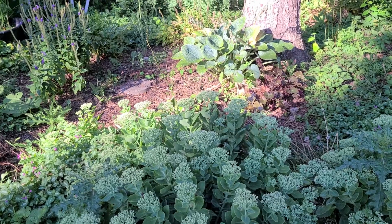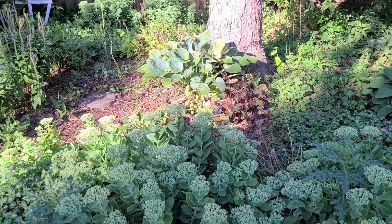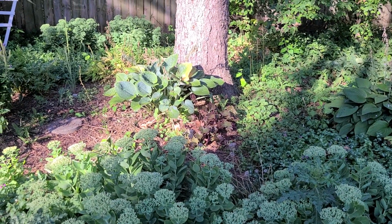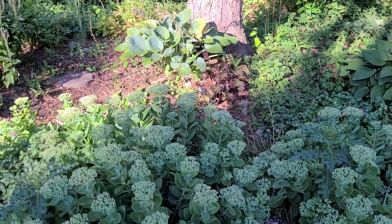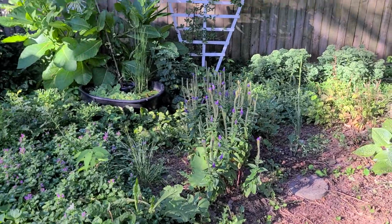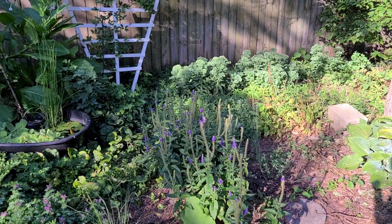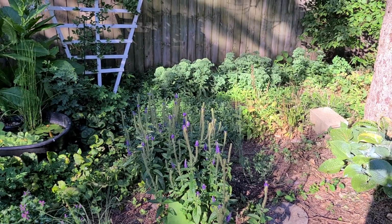I'll try to make a video again when these are in full bloom, because it's one of the last plants to bloom in the season, and the flowers hang on for so long. They are just covered in bees and butterflies, just trying to get the last bit of nectar that they can before winter.